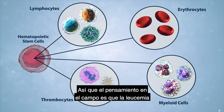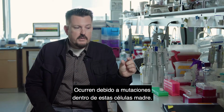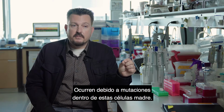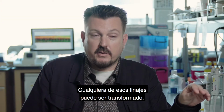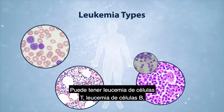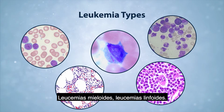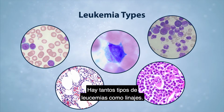So the thought in the field is that leukemia, and probably all cancers in general, occur due to mutations within these stem cells. Any one of those lineages can be transformed to give rise to leukemia. You can have T-cell leukemia, B-cell leukemia. There are granulocytic leukemias, myeloid leukemias, lymphoid leukemias. There's as many types of leukemias as there are lineages.